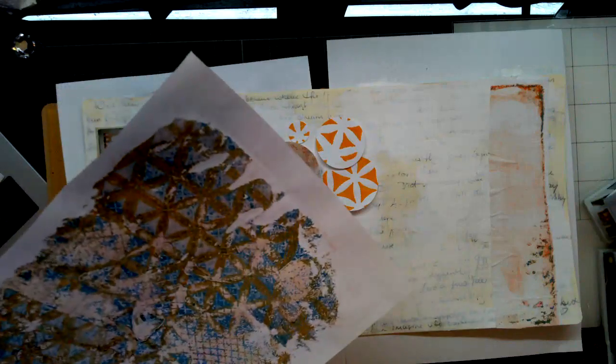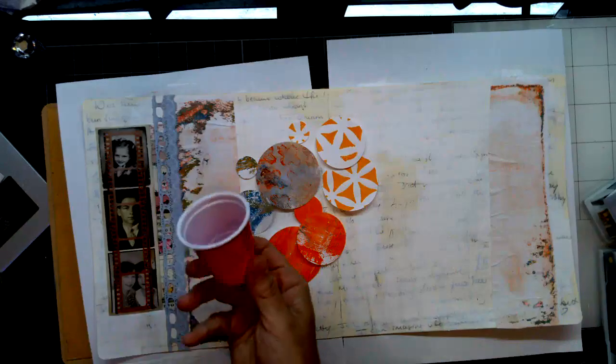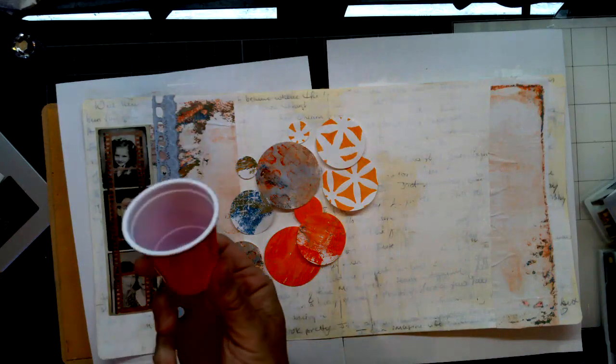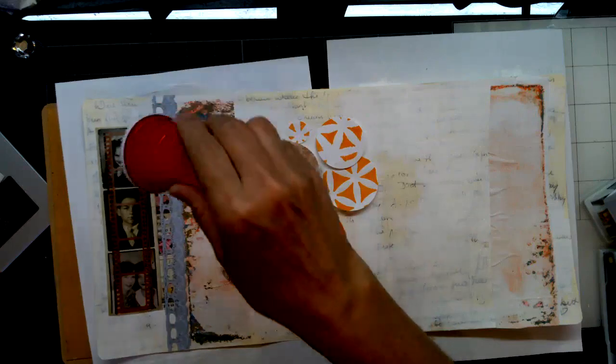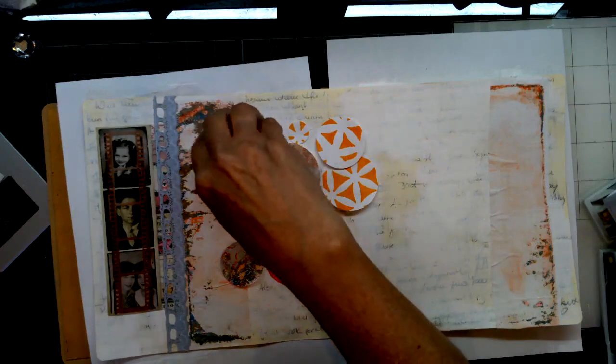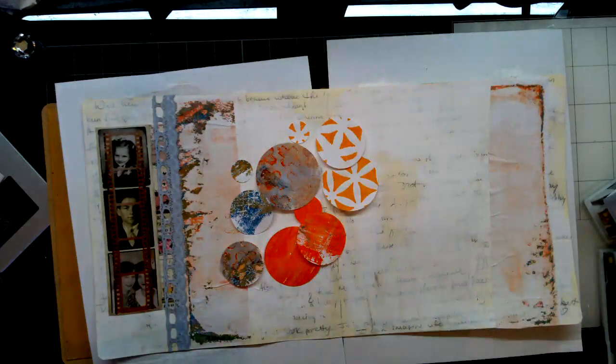A coffee cup stain would look good on there. Well, I'm glad you said that. Look what I have. I have a baby solo cup. And I have some of my paints that I used for the gel print, or we might use black. So great minds think alike.